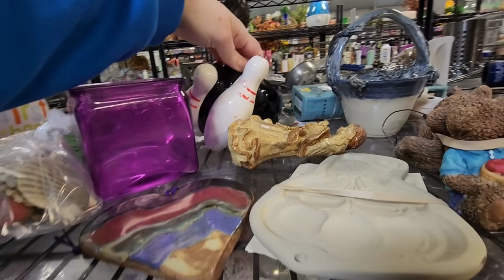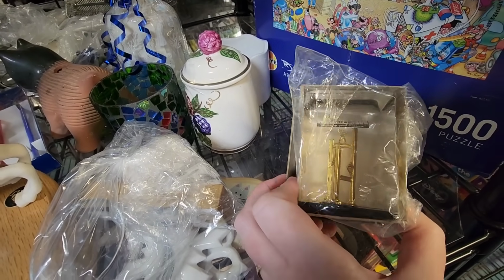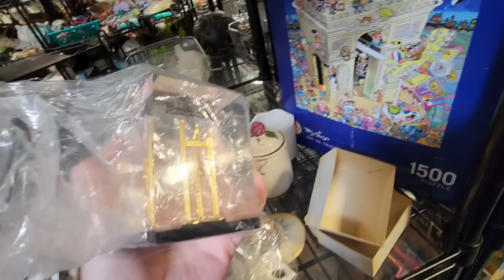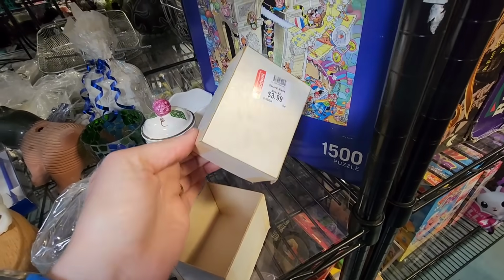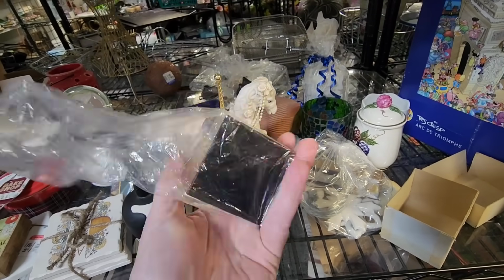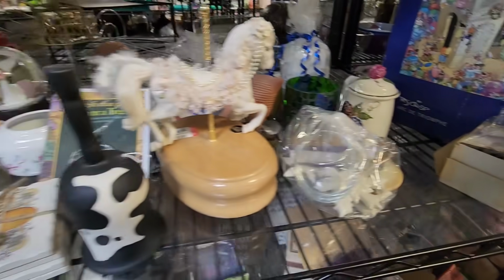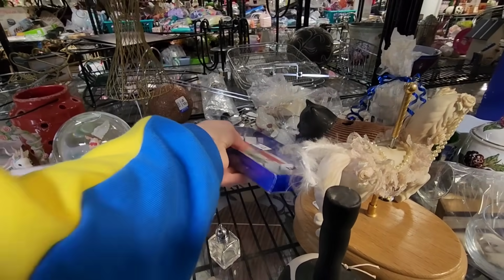$2.99 for the bowling. Bowling stuff is not super popular for me. Here's 60 years of giving good measure. That's cool. Some kind of an award in lucite. That's kind of neat. Let's see. It's $3.99. It's kind of fun. Interesting. Put that right back in there. Cowbell. Here's some glass swizzle sticks. Tag.